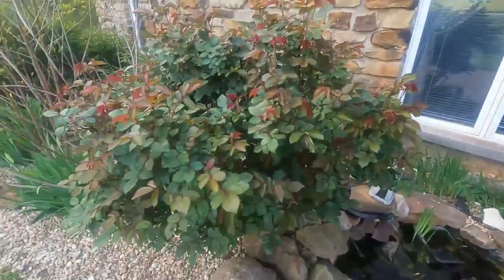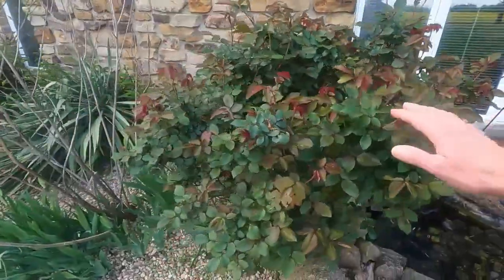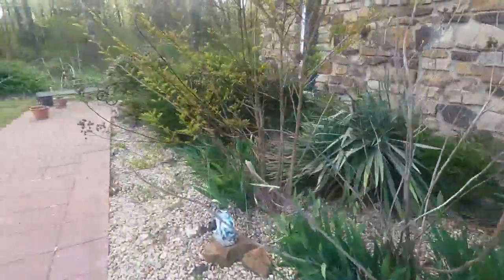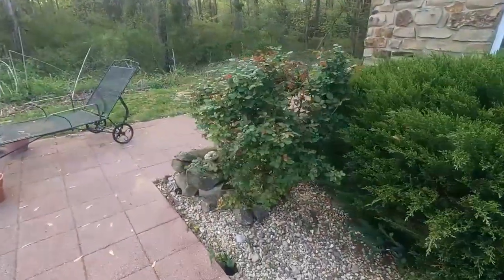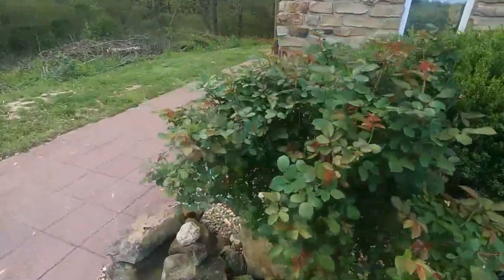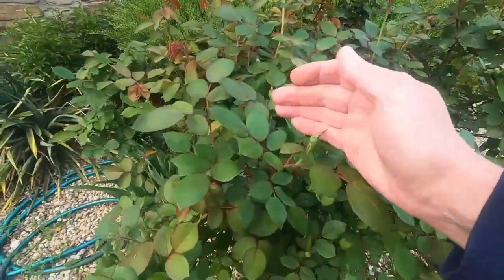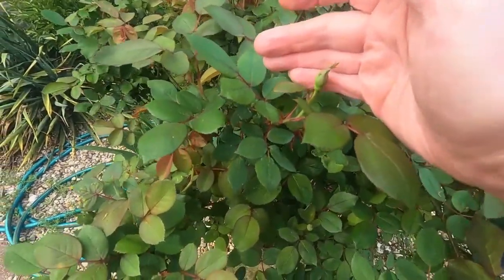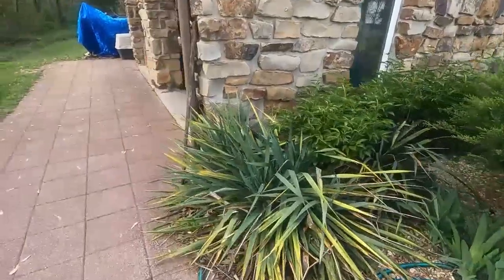Yeah. The knockout rose that we trimmed is filling out really well. This crepe myrtle also has put out leaves. And here's the other knockout rose that we trimmed, which is starting to put out buds. So we'll have roses before much longer. That's good.